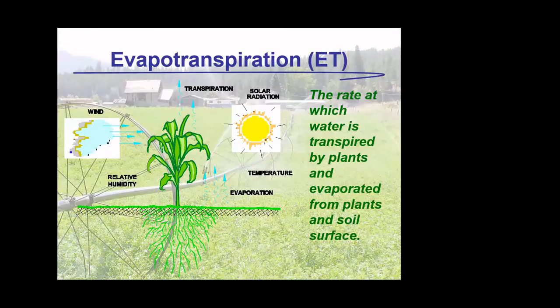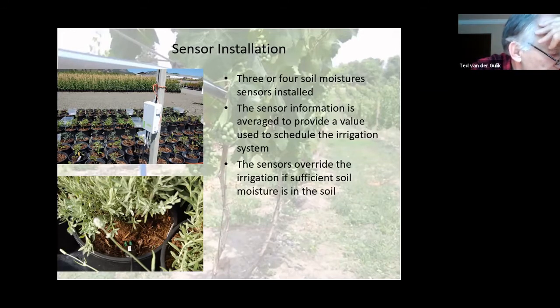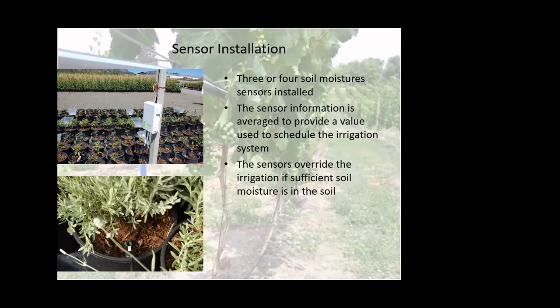And I have another question here, Ted. Or a comment, I don't know. Just a note on the watermark sensors. The company also has a data collector which will remotely collect the data versus manually collecting.